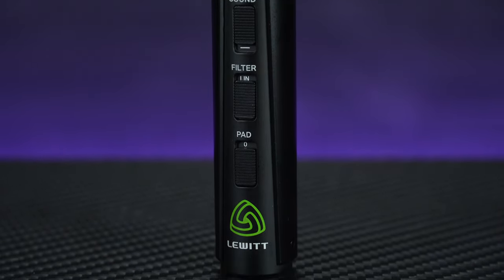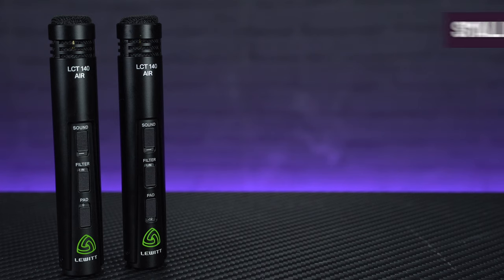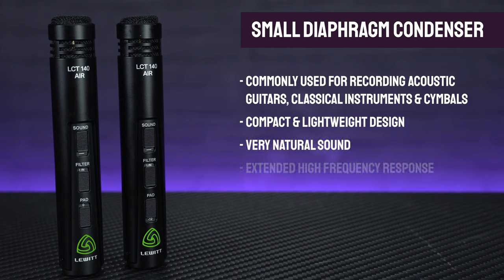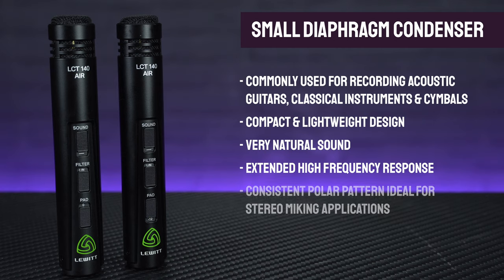Despite their smaller size, these types of mics are incredibly handy microphones to have in your collection. Those smaller diaphragms actually mean that they can follow the sound waves more accurately than a larger diaphragm, and they can offer an extended high frequency response, even beyond that of human hearing.